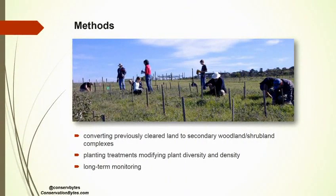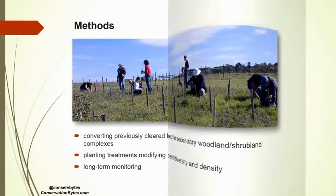So the methods we're using are pretty standard: converting the previously cleared landscape to a secondary woodland or shrubland complex, classic mallee. Planting treatments that are modifying both plant diversity as well as densities, and then long-term monitoring for various components of biodiversity as well as carbon.